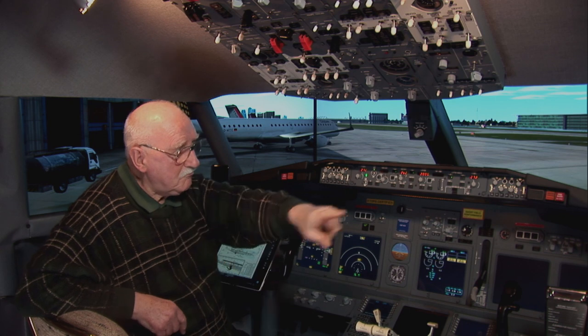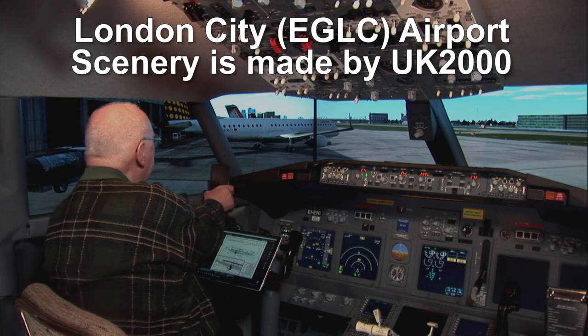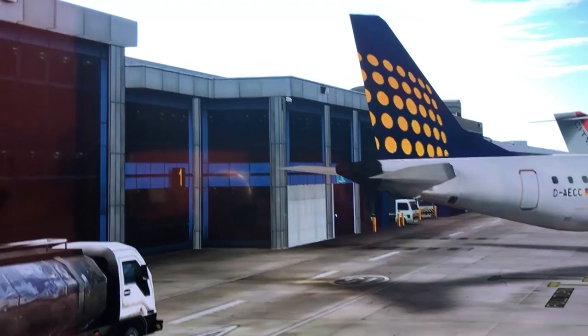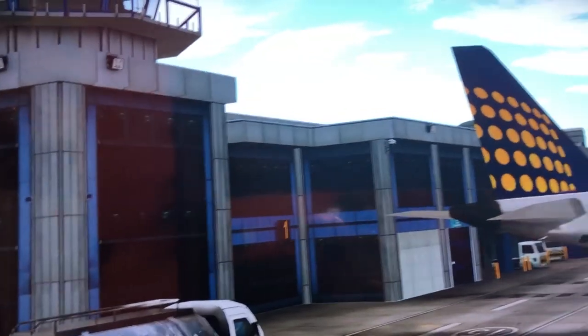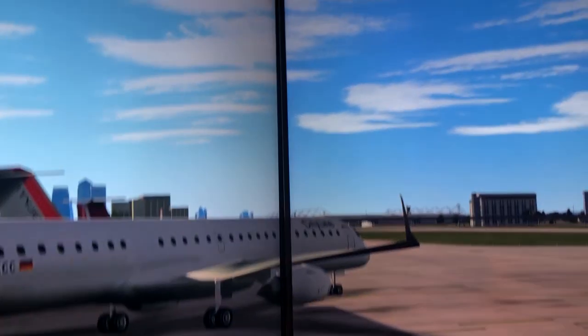And by the way, this is London City Airport. Let me show you what this looks like. You saw a little bit of it coming in, but I want to show you the detail. See, right there, there's the tower. And I parked right next to a CityLink aircraft. And you can see all the details.